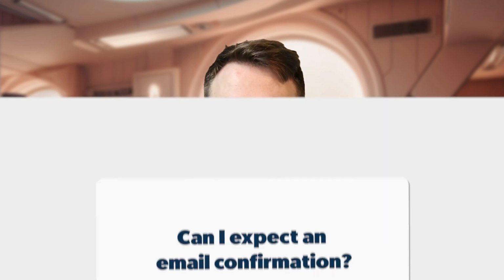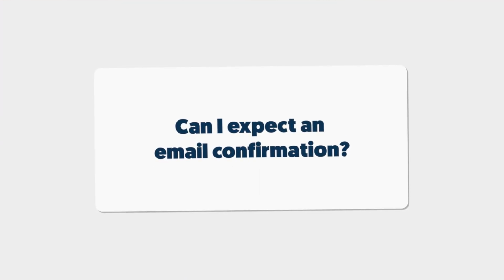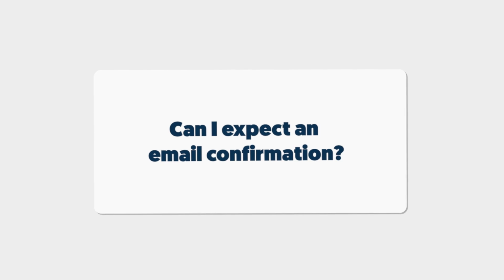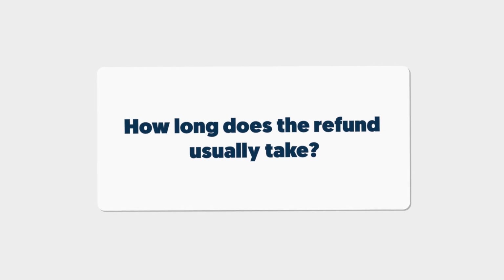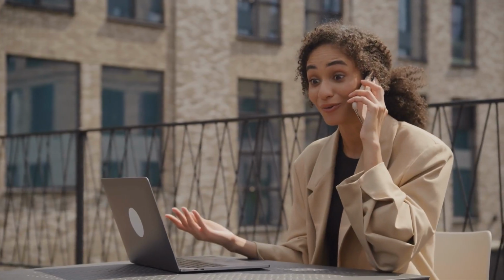And if it was an online order, you might say, can I expect an email confirmation? Or when can I expect an email confirmation? Or if you want to ask about the timeline, you might say something like, how long does the refund usually take? How long does the refund usually take? Anytime you want to ask about duration, a period of time, how long does it take?